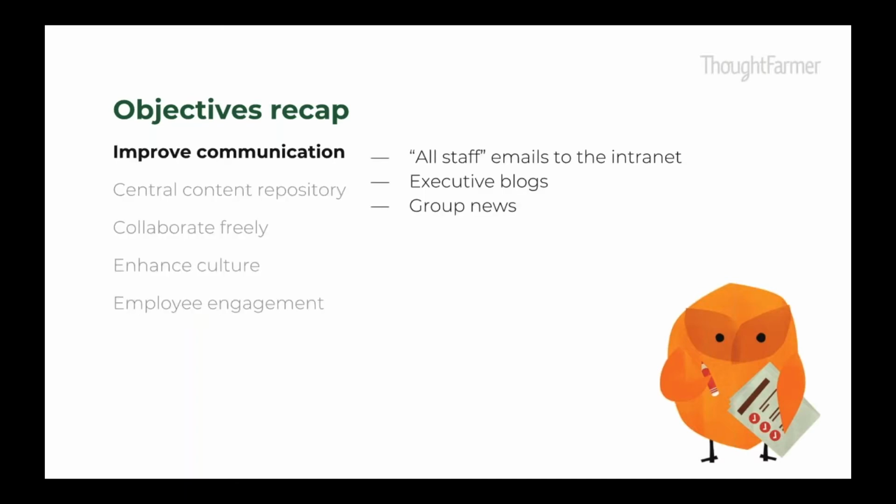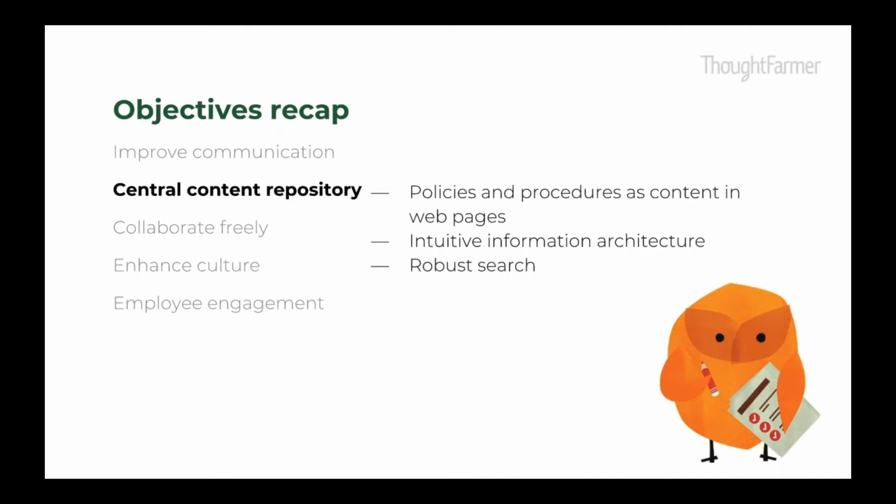So what are some of the tactics there? So with improving communication, all staff emails to the intranet, move that stuff over there. Executive blogs, having localized information through group news. When it comes to central content repository, your policies and procedures, I would definitely tackle this in regards of content and put it as content within web pages. Having an intuitive information architecture, right? Just ensuring that your staff can find content as quickly as possible and that navigation makes sense for your staff.